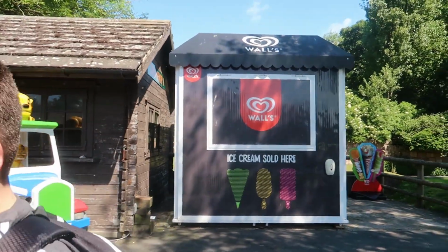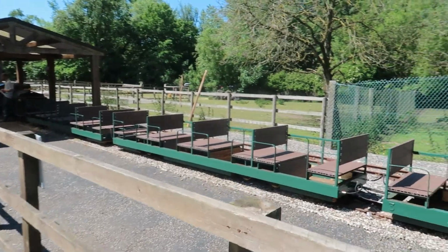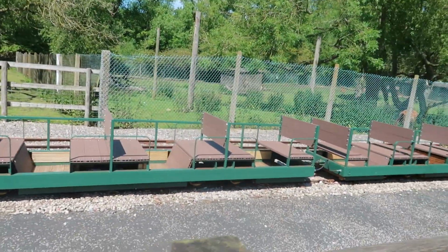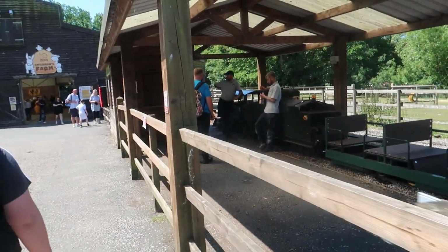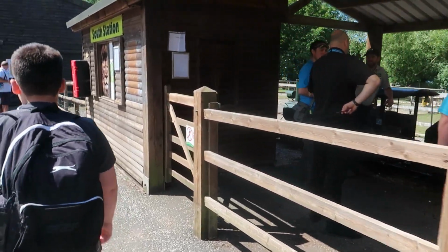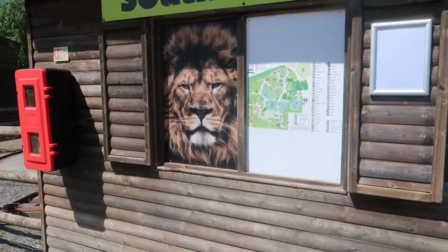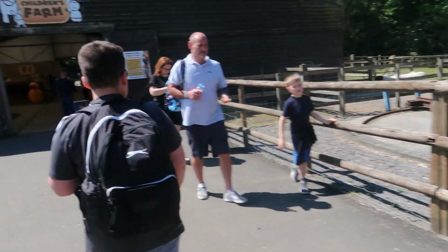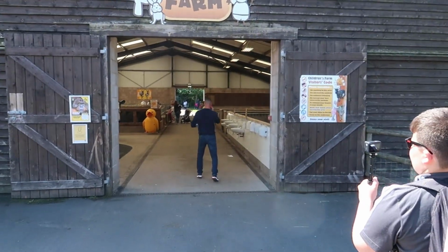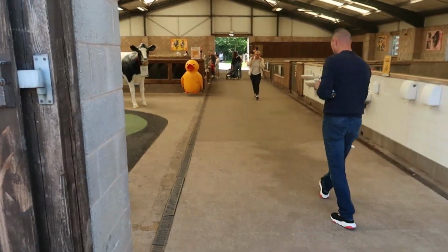Okay. So we're just heading into the zoo, but if you're heading on the side, there's a little train. I don't know if this is included in your ticket, but I'm going to go and find out now. This has not been on before. South Station, oh, it's closed. All closed. Must be getting ready to open soon. So this is the children's farm, and we'll see what animals we can see in here.